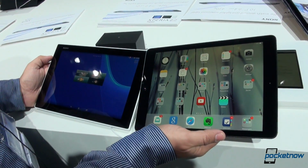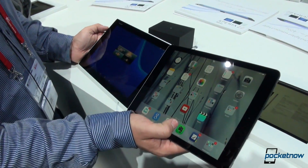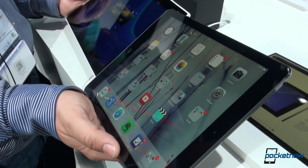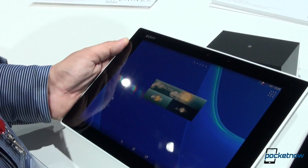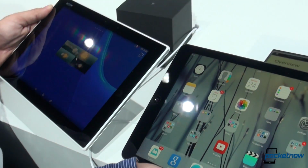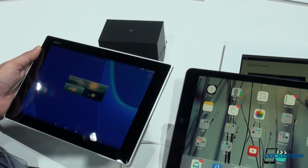So off the bat, one of the things you'll notice about these two tablets is the differences in display. We've got the 9.7-inch Retina display of the iPad here, and then we've got the 10.1-inch display from the Sony tablet that's only 1920 by 1200. This is WUXGA. Obviously, we won't have the better resolution on the Sony tablet, but then again, there are some benefits to this tablet that you will not find on the iPad.